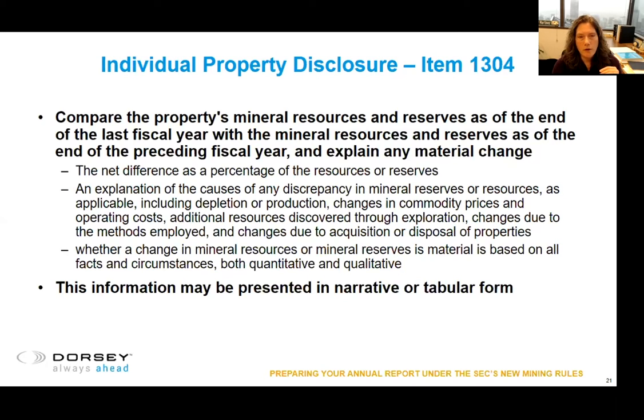You do need to be very clear to disclose the fact that those prior resources were in accordance with 43-101 and they may not be comparable. That's kind of the one time when you can actually put in 43-101 information that has not been adapted to or confirmed to be also in accordance with 1300. So again, as we're going through, you're doing a comparison, explanation of any changes in any discrepancy. Again, it might include depletion, changes in prices, operating methods. You know, did you, almost anything.